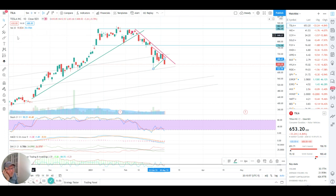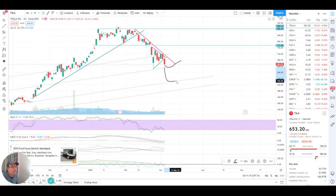So what does that leave us for Tesla? Well, Tesla might bounce on this support line here. I'm not too sure about it, or it might go down and get stopped by this support line here. So it's only at one of those two points that we are going to be able to say that Tesla starts an uptrend. So Tesla will start an uptrend eventually. It's just a matter of when.